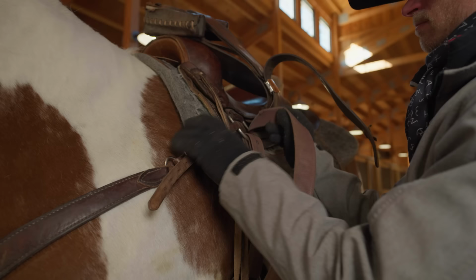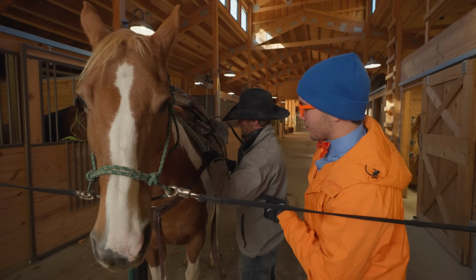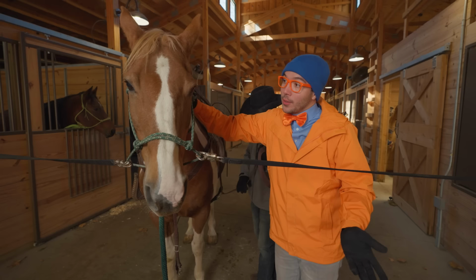Let's see. So we put some straps under Charlie's belly, but what's this right here? This is a breast collar. And what is that supposed to do? Keeps it from sliding too far side to side. Yeah, if you're on a saddle on a horse, you wanna be nice and safe. You don't wanna be too wobbly, because that could be uncomfortable for the horse, and it might be uncomfortable for you too. Aw, Charlie, you are so sweet. Thanks for letting us go on a ride with you.